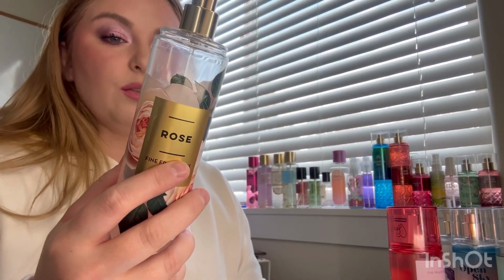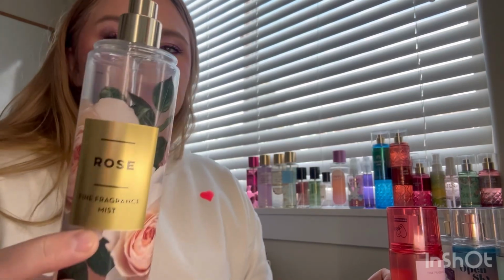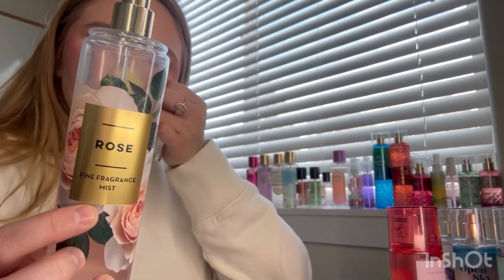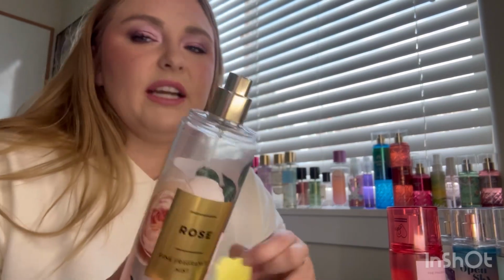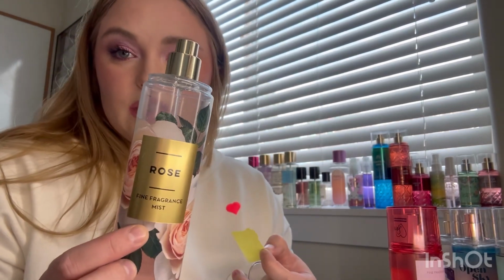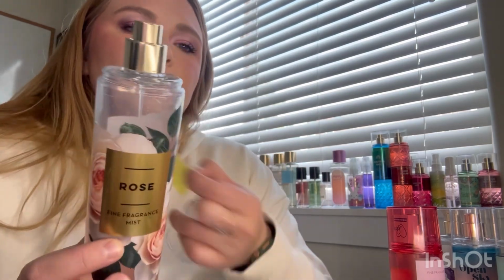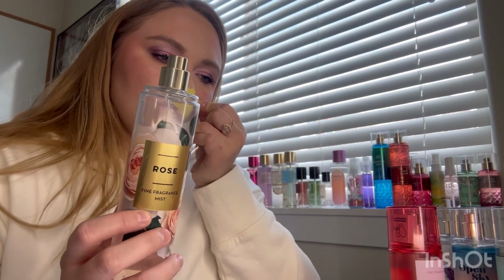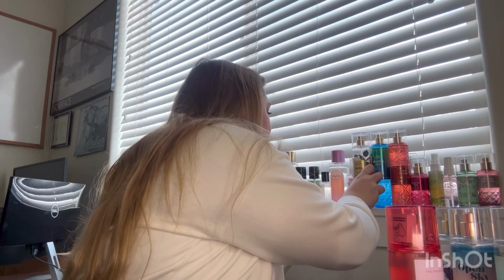Rose is airy rose water, jasmine petals, and creamy musk. This smells exactly like that. Airy rose water is the best way to describe this because that's what it smells like. It smells like rose and fresh musk. Like a shower, fresh musk and rose. Like a watery rose. Perfect description. That's what it smells like.